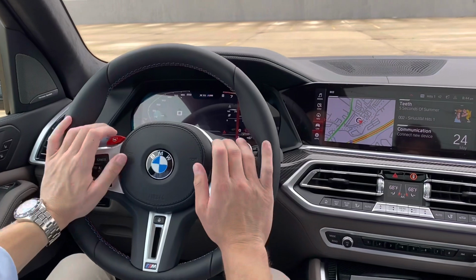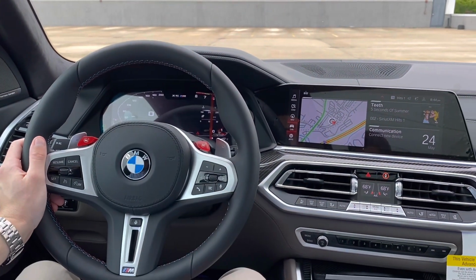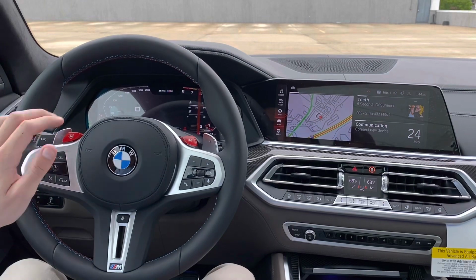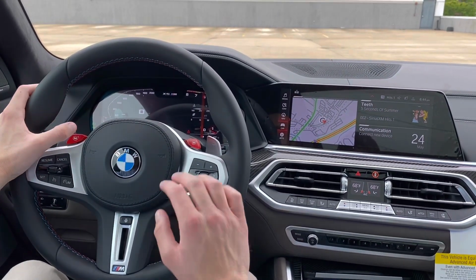Talking about the steering wheel, you have two buttons up here. These are your M1 and M2 buttons. These are programmable drive mode buttons. So in a normal series BMW, you have Sport, Comfort, and Eco Pro, or drive modes similar to that. In M cars, you have M1 and M2. So these are programmable, like I said. You can program these to whatever you want.